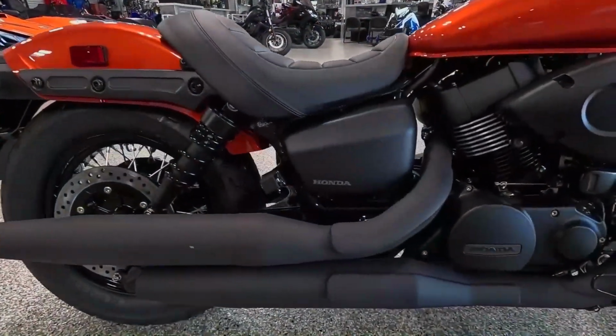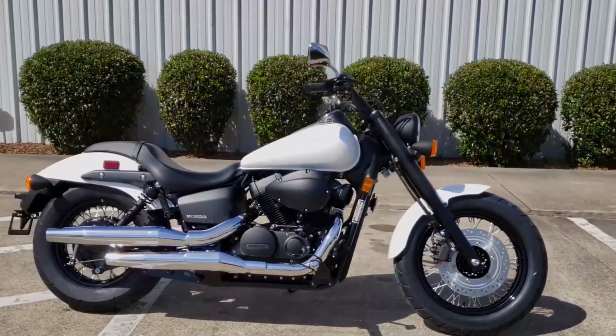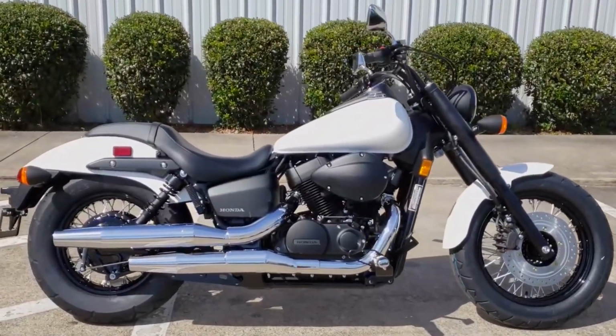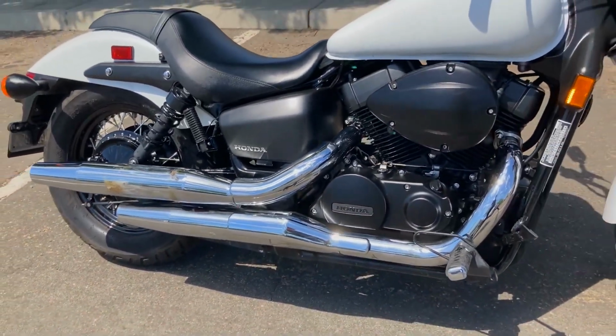You don't alter a winning formula once you've found it. With the Shadow Phantom, Honda adopted that strategy. The Shadow Phantom is still included in the 2023 Honda range because the Japanese company made a sensible decision.